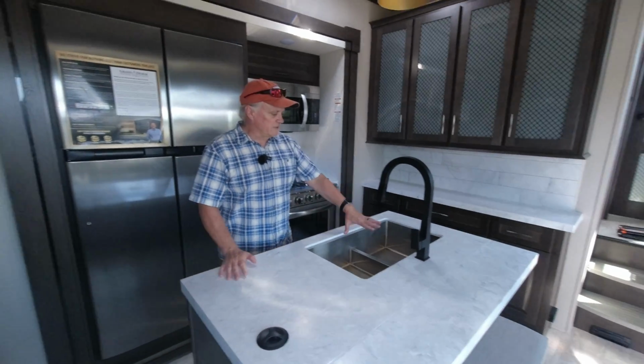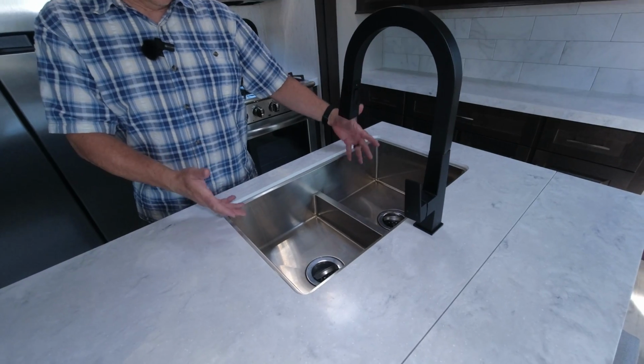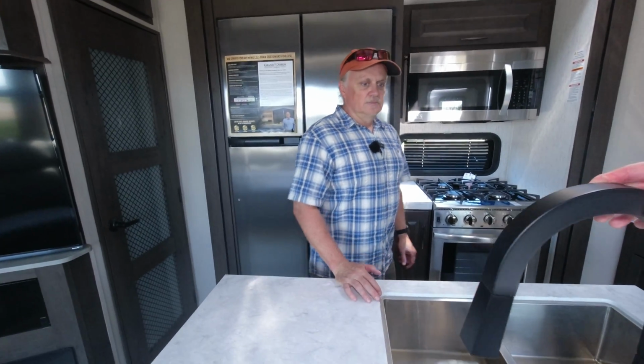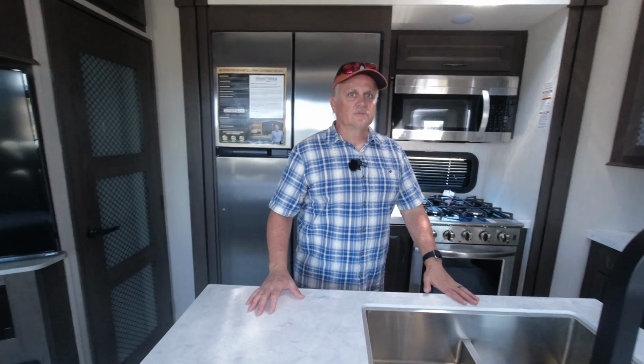It also, we've seen this before, it has the sink with the half divider in it, which again, for doing pots, pans, bigger dishes, I really love that option. And this swivels too, so theoretically you could utilize this whole space. Yeah, so I mean, this could work.